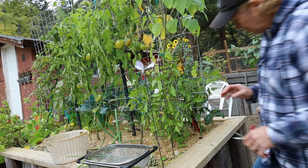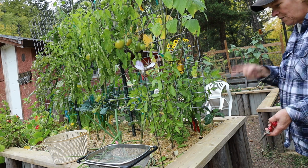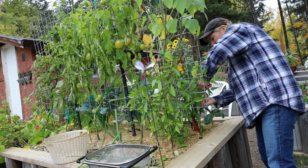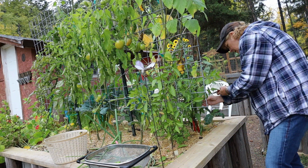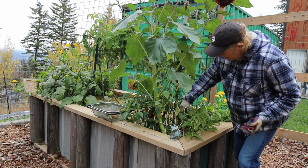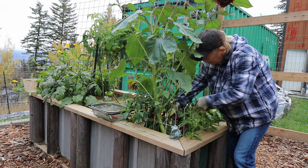I've got two little ones here. I think I'll leave those on here and just let them get a little bit bigger. And then I'm going to come over onto this other one and I will pick the peppers off of it as well. These are the shishito peppers, and I am going to pick most of these as well.